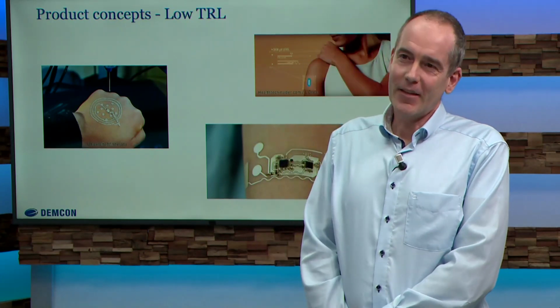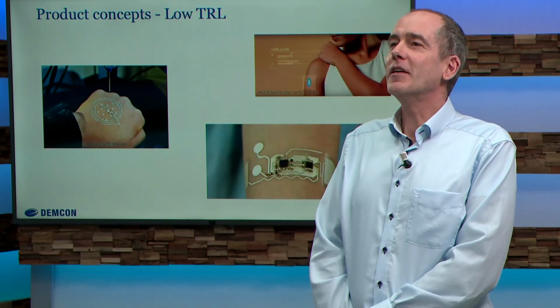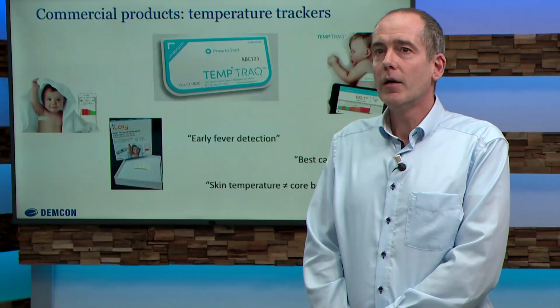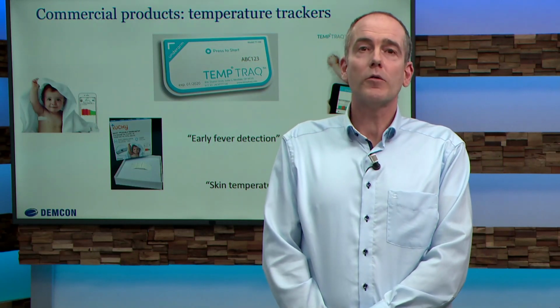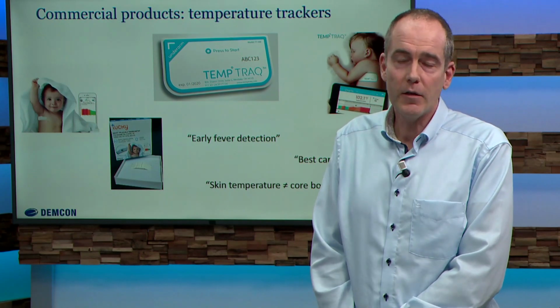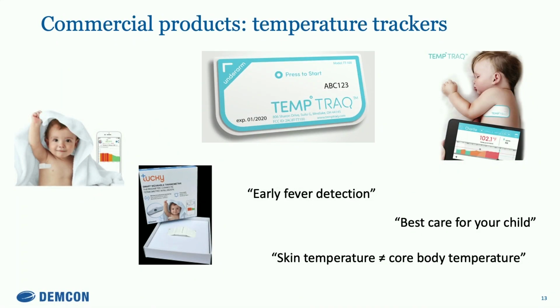Yeah, and VTT is the other picture. They are working on flexible electronics, and in this concept they combine flexible electronics with rigid integrated circuits. But there are also some commercial products available on the market. This is an example of a temperature tracking patch.